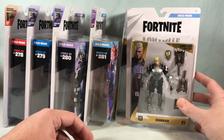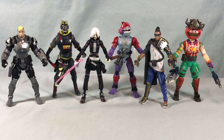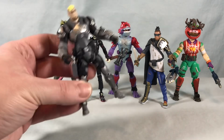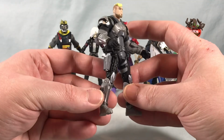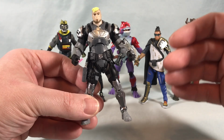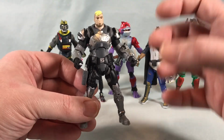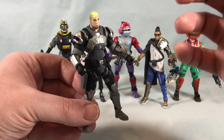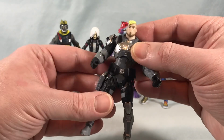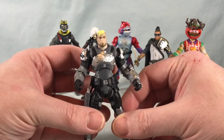So I'm going to go ahead, get all of these out of the packaging, and then we'll take a closer look. So here are the figures out of the packaging. We'll start over here on the left with Gunnar. Might be my favorite from this lineup here. Honestly, this is a fantastic figure. It still boggles my mind that Jazwares is able to make these figures this detailed, with this many paint applications, this articulated, and still keep them at the $10 to $11 price point. I don't know what kind of wizardry allows them to do that, but I'm very thankful for it. This is a fantastic figure.